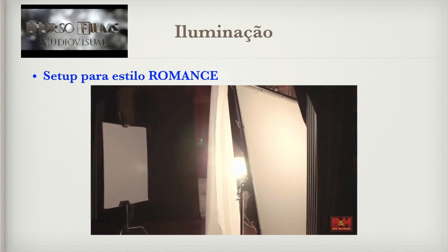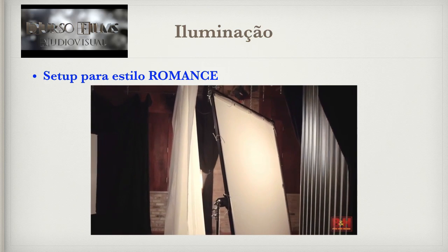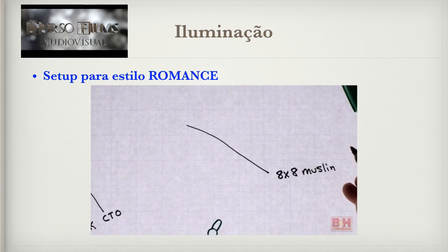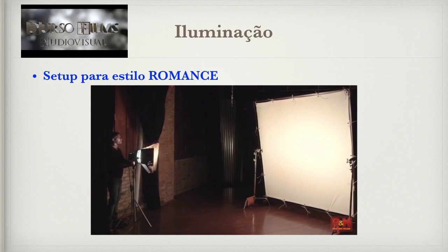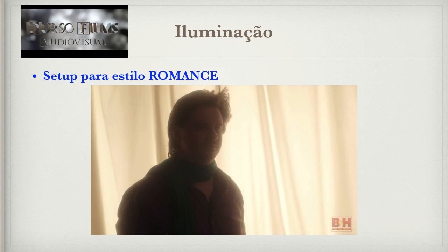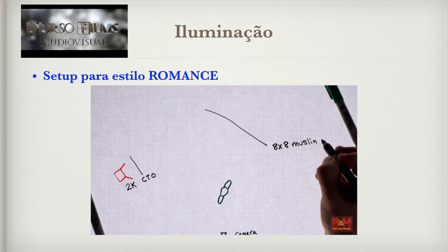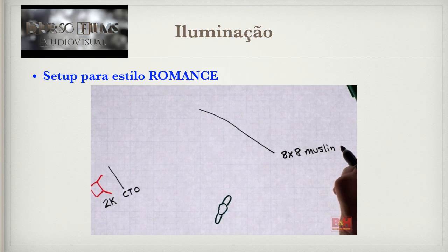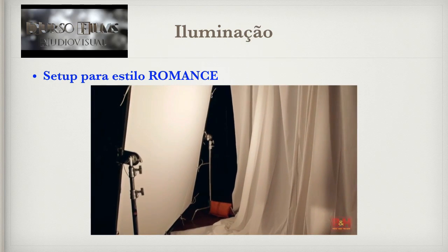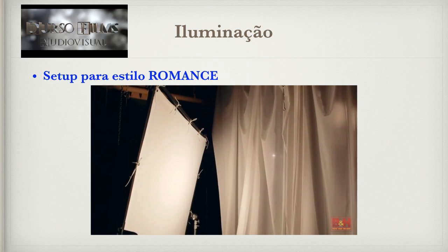First, we created a book light, sometimes called a wedge light, for our background. We aimed a 2K open face with full CTO into an 8x frame of muslin, filling it as evenly as possible. Remember that the softness of a source is dependent on two main factors: the size of the source in relation to the subject, and the distance of the source from the subject. The bigger and closer the source, the softer the light will be.